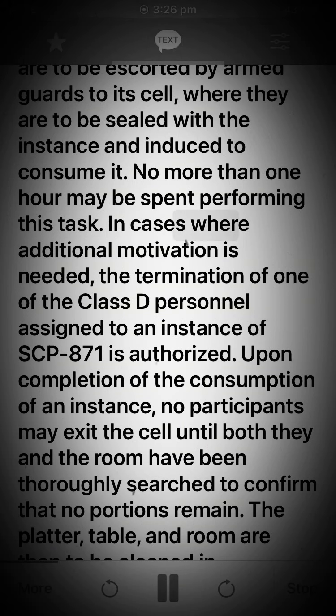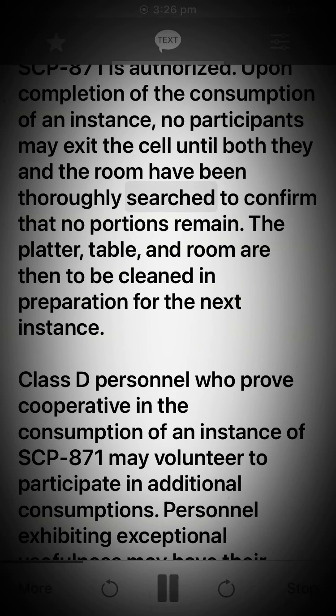In cases where additional motivation is needed, the termination of one of the Class D personnel assigned to an instance of SCP-871 is authorized. Upon completion of the consumption of an instance, no participants may exit the cell until both they and the room have been thoroughly searched to confirm that no portions remain. The platter, table, and room are then to be cleaned in preparation for the next instance.